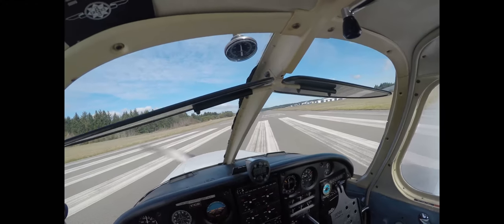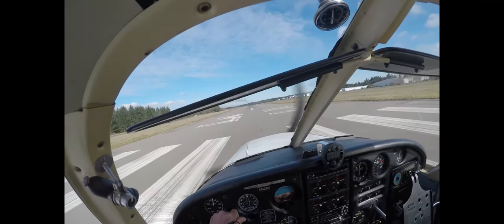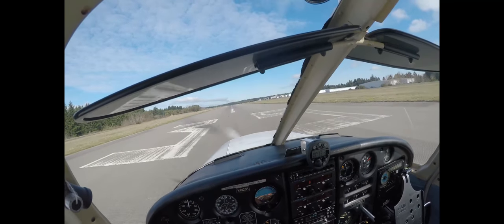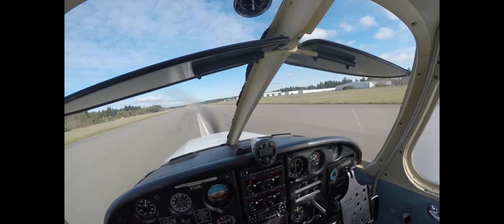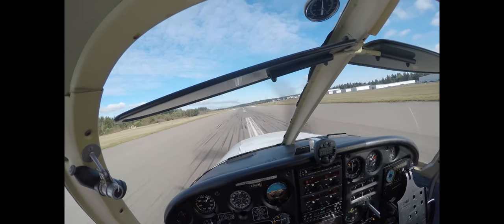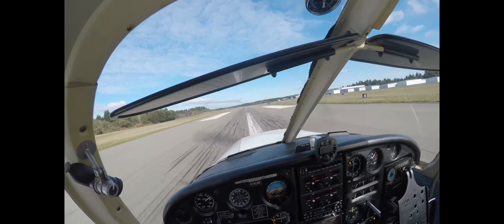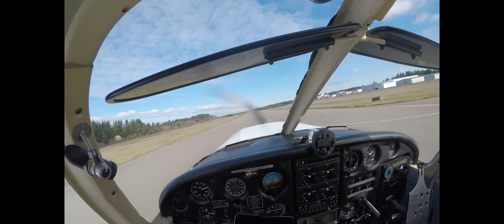Okay, rechecking DG on the runway. Looking for 350, 350 set, feet off brakes, and full power. Engine instruments are in the green. Power's available for takeoff. Airspeed indicator is alive. Looking for VY at 75. And VY. And off the ground.